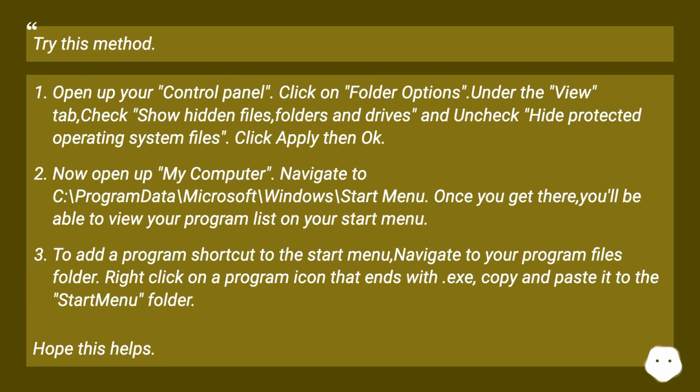Now open up My Computer. Navigate to C:\ProgramData\Microsoft\Windows\Start Menu. Once you get there, you'll be able to view your program list on your Start menu. To add a program shortcut to the Start menu, navigate to your Program Files folder. Right-click on a program icon that ends with .exe, copy and paste it to the Start menu folder. Hope this helps.